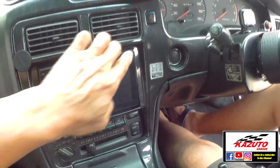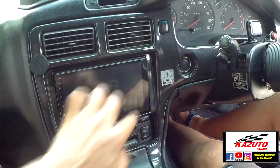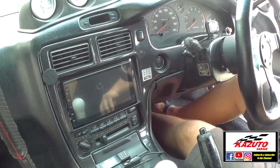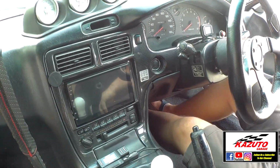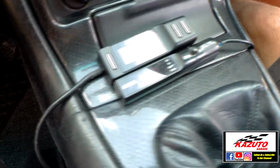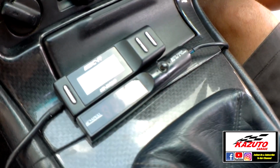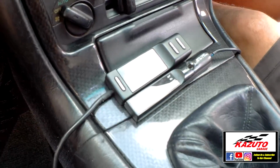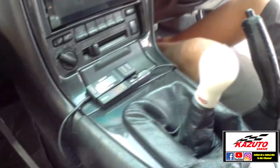And this carbon print, is it real carbon or carbon print? This is a carbon print. Carbon print, original from Toyota? No, I did it myself. This is water transfer. Oh, water transfer. Cool. And then what we have here, timer. We have an Apexi turbo timer and a Blitz EBC, actually a boost controller. All right, and the other shifter.